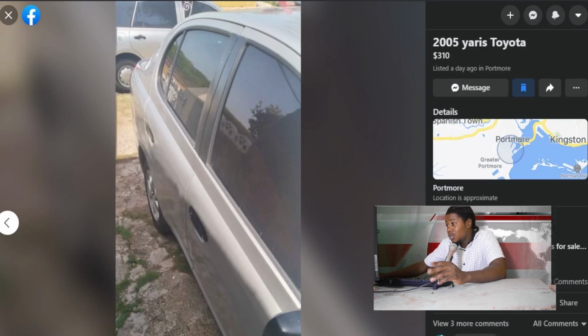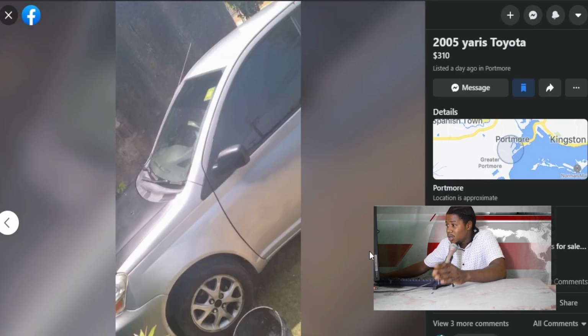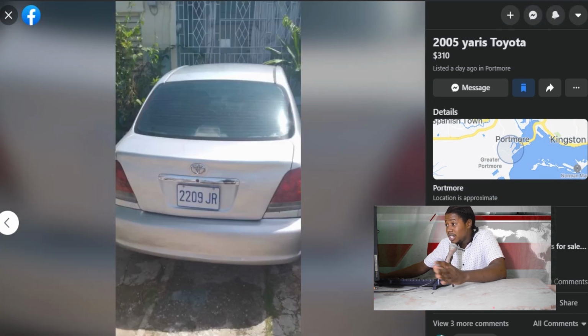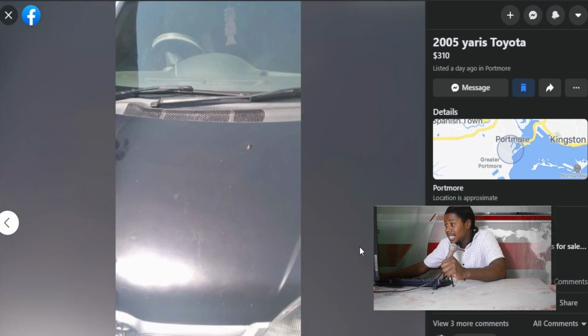Okay, so the side here looking relatively okay. The other side here looking okay. We're not seeing major damages there. Side again looking pretty clean. We're not seeing any damages there. Back here looking relatively okay. No damages there either.